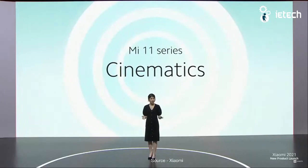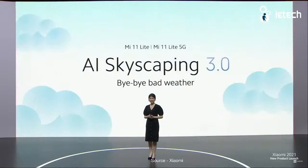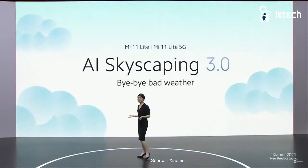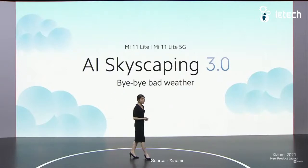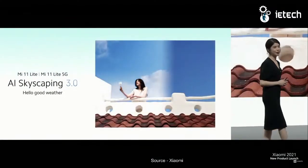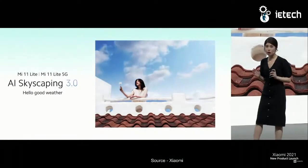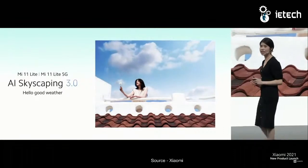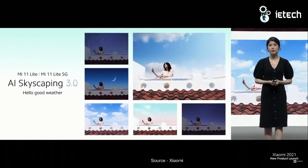That is why we're going to be featuring flagship Mi 11 series cinematics. You can't always wait for the right weather. And with AI Skyscaping 3.0, you can say bye-bye to bad weather and hello to good weather. AI Skyscaping 3.0 lets you create gorgeous videos from any photo really easily, or stay still with unique background photo effects.